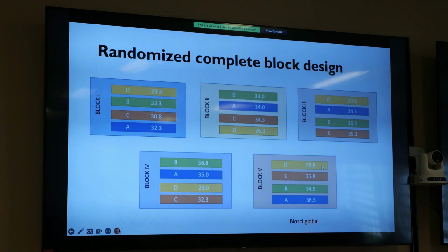So just to give you an idea about how we do our trials, let's think of A, B, C, D as different treatments. Let's think that A is the untreated control, and these others are different fungicides that we are using. So we do the randomized complete block design where we have at least four replicates. So A is here, A is here, A is here, A is here, A is here. So at least in five places.